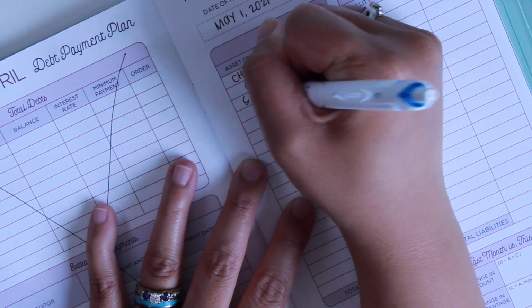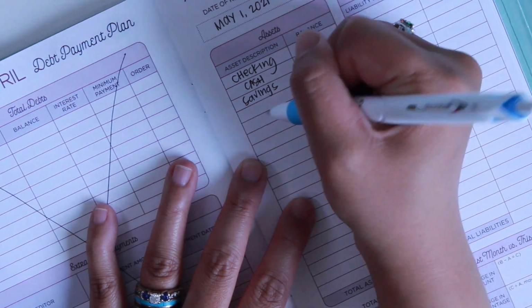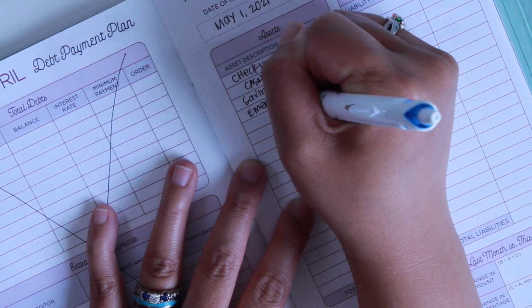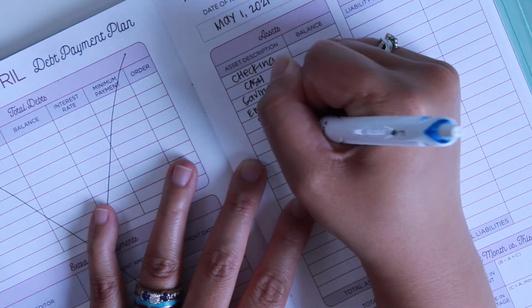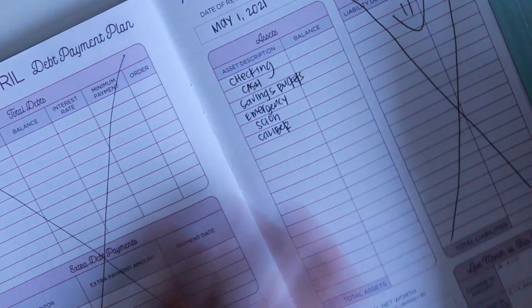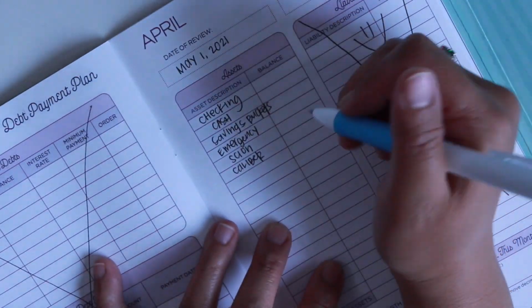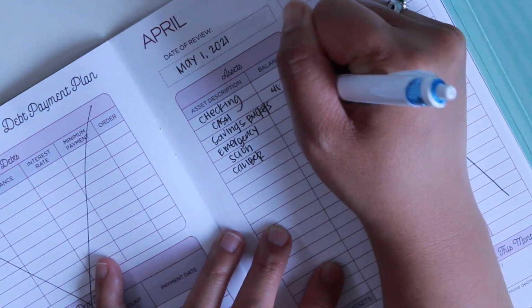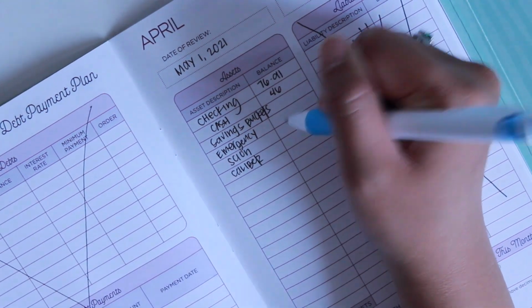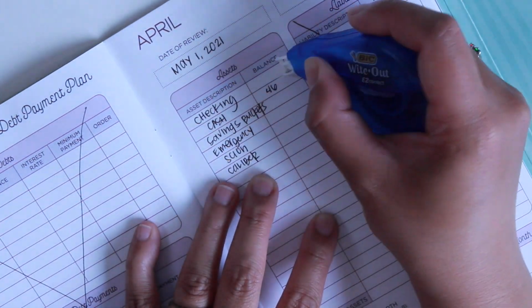Anyways, so now we are moving on to the where did my money go worksheets. I'm so happy I don't have to do the debt payment plan section anymore. So I am starting here with the net worth tracker, and I did not do the net worth for March. So I just crossed that out. And I am just starting out with May.